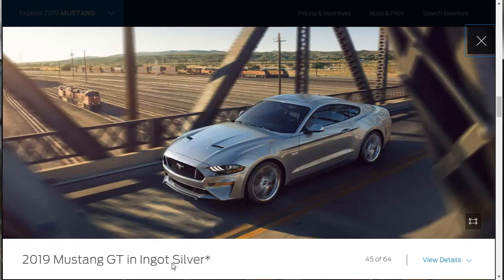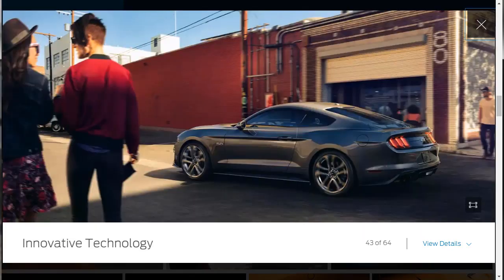This 2019 Mustang GT in ingot silver looks gorgeous. It looks absolutely beautiful. I like it. Let's look at some other photos of 5.0s. Here's a nice shot of another 2019 Ford Mustang GT 5.0 Fastback. This one in a shade of gray, looking very, very nice. There's some other photos. Let's take a look at them.